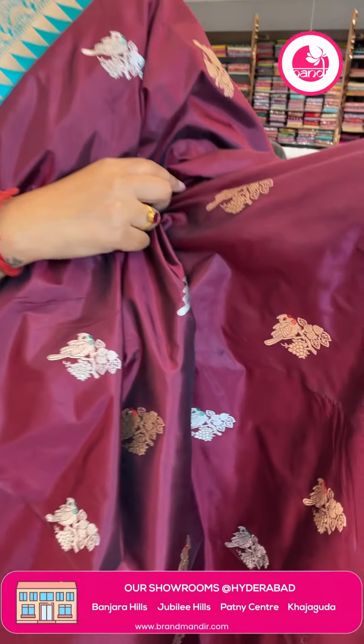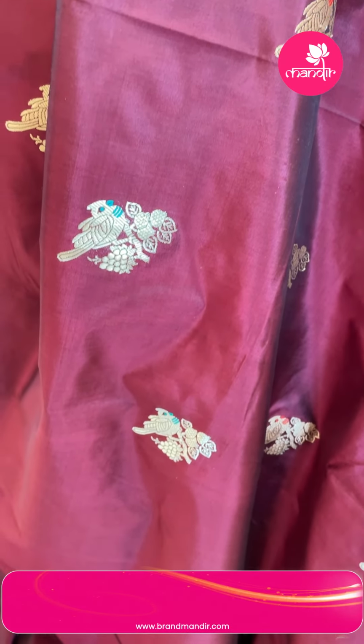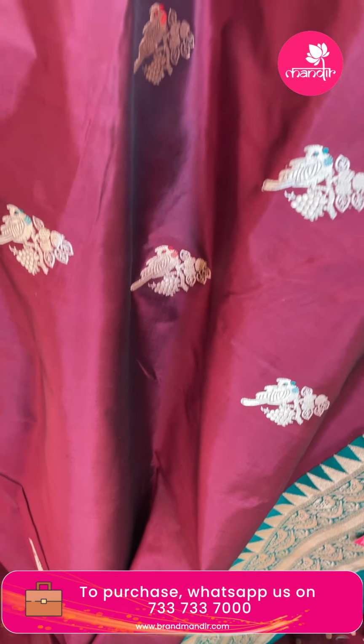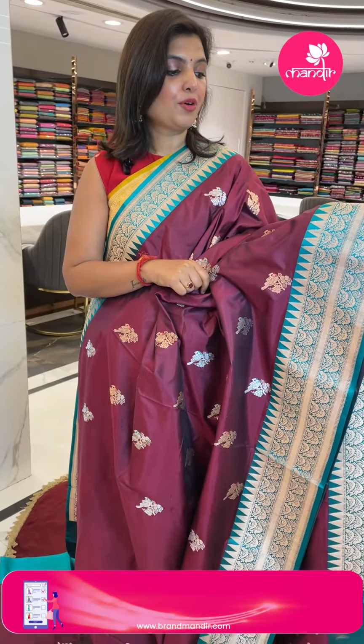So, this is in a nice brownish maroon. In this nice brownish maroon we have a lovely parrot sitting on branches, along with grapes, grape-like structures also. And in the parrots, we have meena highlights, greens and reds. So very, very nice.